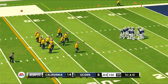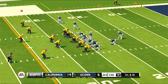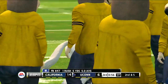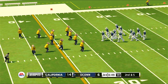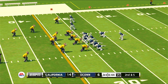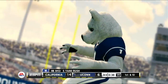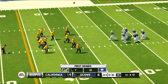There's still plenty of time to keep running their offense as usual here. I don't think they need to feel any anxiety about trailing. And they get nice yardage on that run. Second and five. Ball on their own 30. The middle for a nice gain. That's good for another UConn first down.